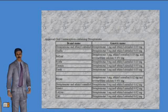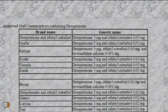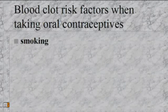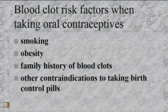Patients should talk to their healthcare professional about their risk for blood clots before deciding which birth control pill to use. Known risk factors that increase the risk of a blood clot include smoking, being overweight, and family history of blood clots, in addition to other factors that contraindicate use of birth control pills.